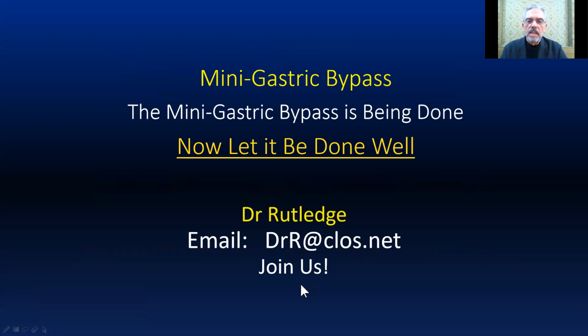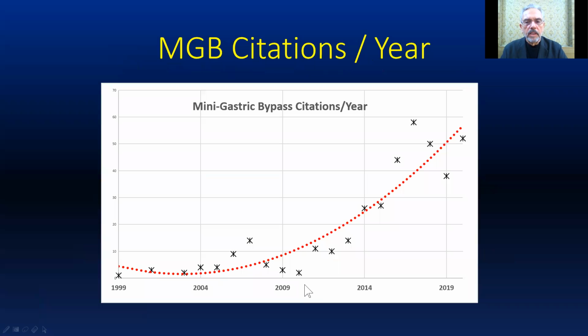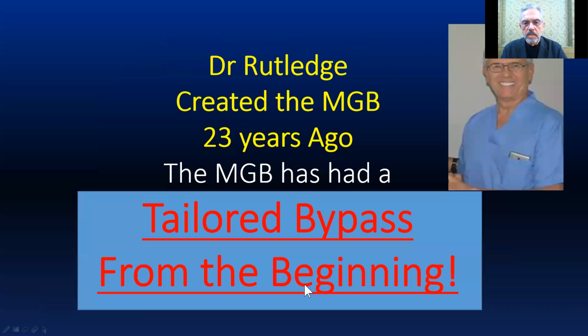We're going to talk about the mini gastric bypass. It's taking off, and what we'd like to say is we're happy that it's becoming more popular, but we'd also like it to be done well, and we've seen some problems with that. Here's kind of an example from Medline: the exponential rise in the number of papers reported yearly on the MGB.